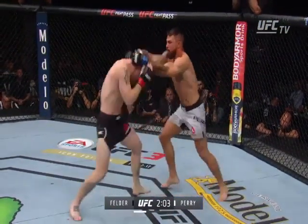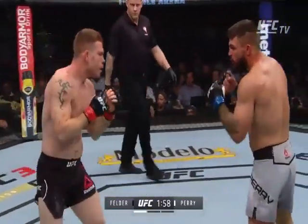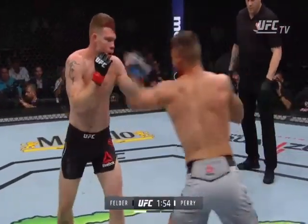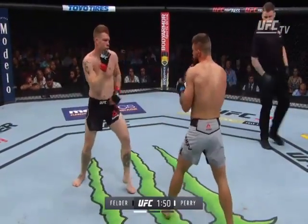There's that stall. That was very nice. That hurt the leg. When you eat those shots to the knee like that, it makes you think. Buckle on your knee. Throwing with fight-ending intentions here early. Three-plus minutes have gone by in round one.